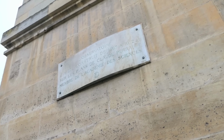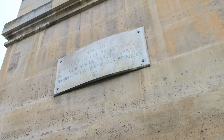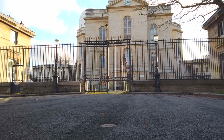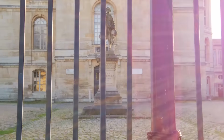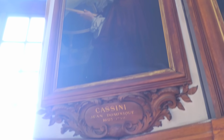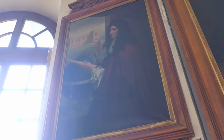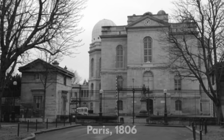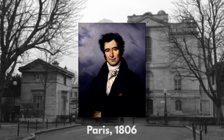So France was way ahead on this stuff. Paris had established its meridian and its observatory before Greenwich did. And over the years, some incredible work was carried out here by some incredible nerds. There are far too many of them for me to mention them all, but there is one that I need to mention, and that is an astronomy student from the early 1800s called François Arago.